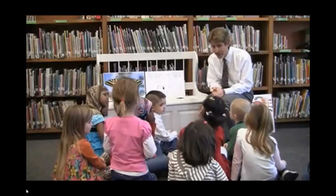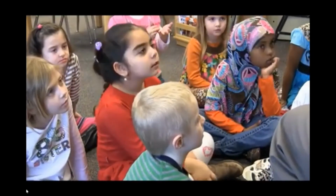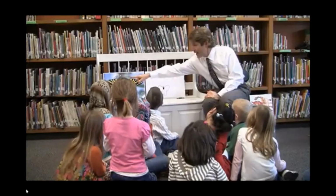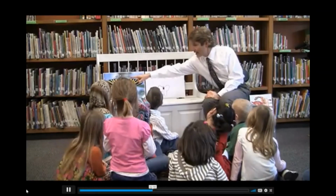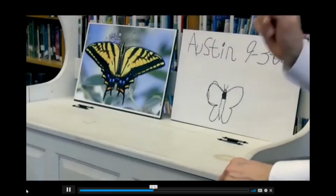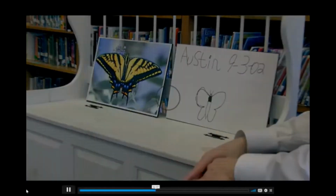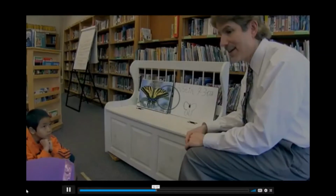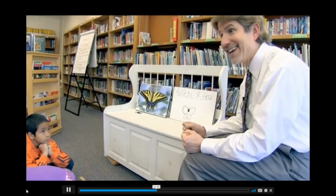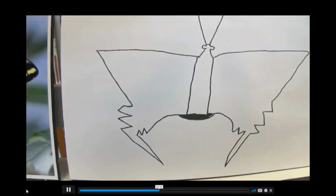Triangle? Good. Jamila, I love that. So you're saying more like a triangle shape. And I agree. Well, you know what? Those first graders came up with most of those same ideas. And you know what Austin said? Said, okay, I'll go try. And he went back to his seat and he drew this. Wow.